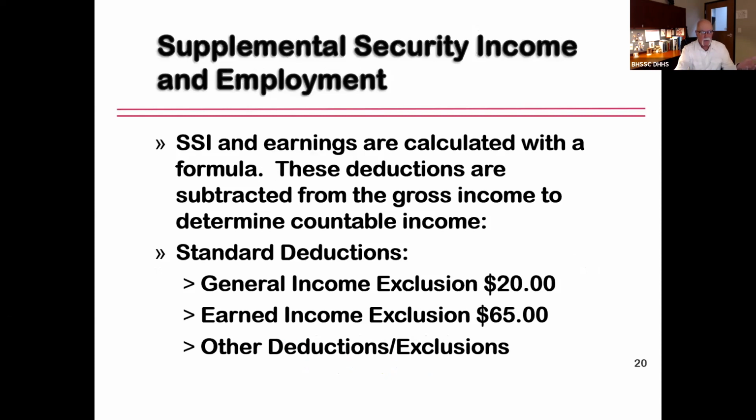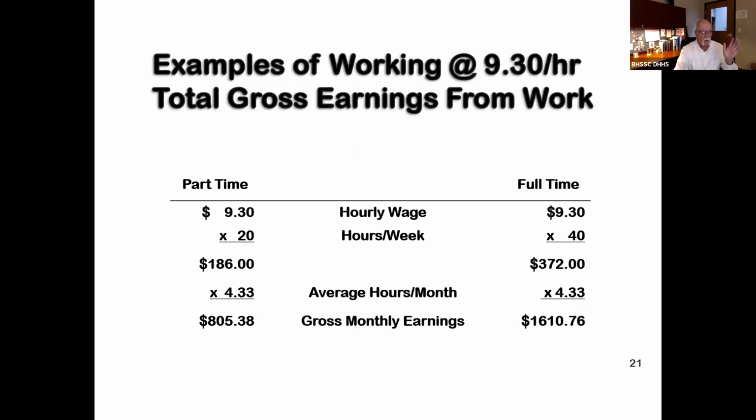So, supplemental security income and employment. SSI earnings are calculated with a formula where deductions are subtracted from the gross income to determine your countable income. And you get the standard deductions, which are the general income exclusion that we talked about before, and the earned income exclusion, an additional $65 off of earnings. And there are some other deductions and exclusions that we'll talk about in a little bit. So it's not as complicated as it sounds. Let's look at a couple examples.